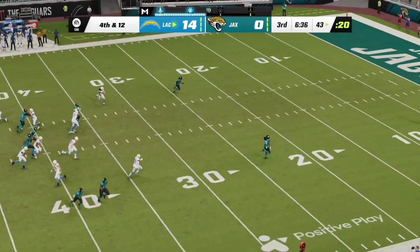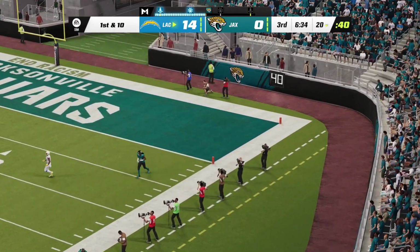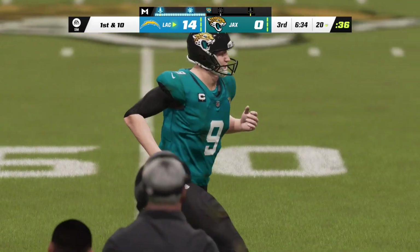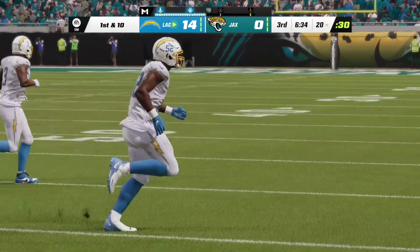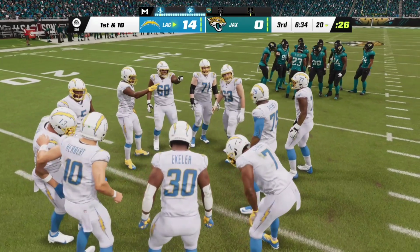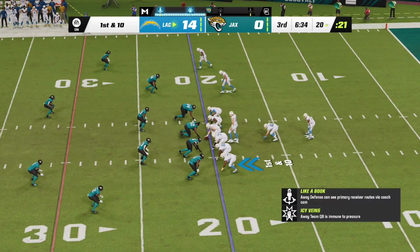Cook now on to punt as he gets this one away. And problems spreading to the punt team now. This one goes all the way into the end zone on the fly, so that'll come back to the 20. Now we'll look at the Chargers offense. They get ready for their first possession of the second half. Herbert going to lead up the Chargers here, 1st and 10 at the 20.